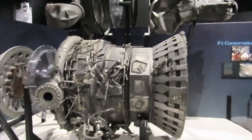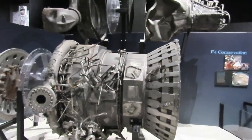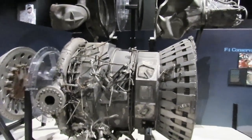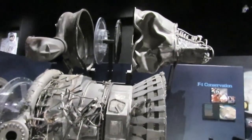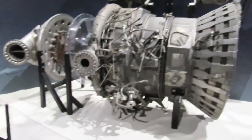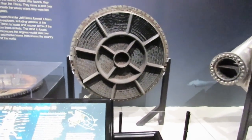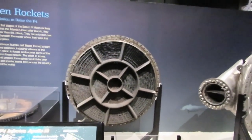This is the remains of an F1 engine after the first stage fell back to land in the ocean, and the pieces are arranged as they would be for the top part. The engine bell itself was totally crushed, so only these other parts remained more or less intact. This is the fuel injector from an F1.